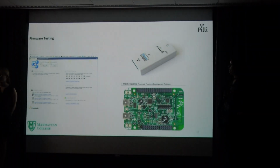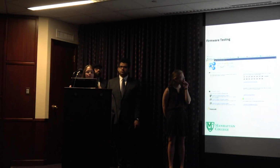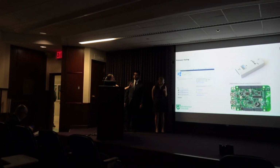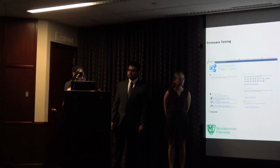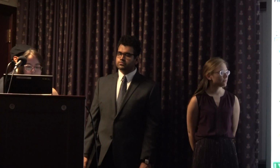So now we're going to move on to the firmware, which had two main components. One of them, which we spoke about earlier, was the network. One tool that was very helpful was Test Tool, which allows you to directly put firmware onto any components that you have. We have the Freedom board, as you can see on the bottom right-hand corner, which we use with Test Tool, and the external debugger, which made putting firmware onto the board seamless.